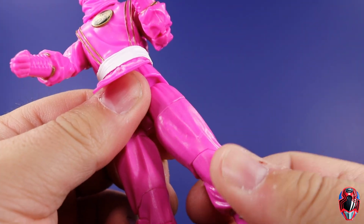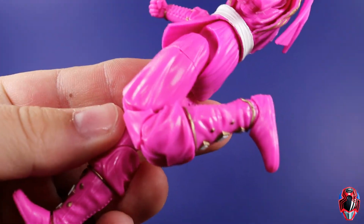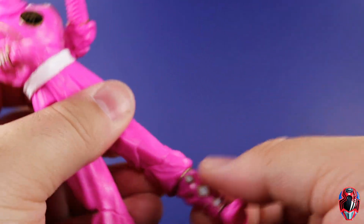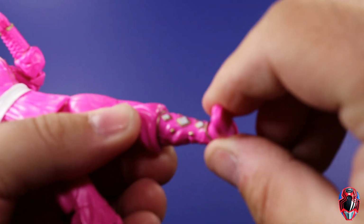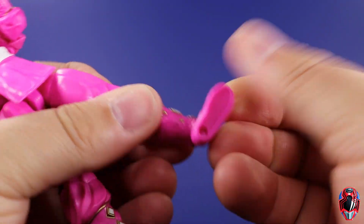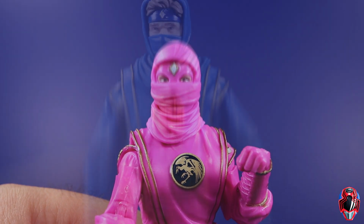There is an upper thigh cut in there, double jointed knee that is pinless. And that actually doesn't look terrible because they are supposed to be baggier pants, so that looks pretty good. There is a boot swivel, so you get swivel at the calf there. Foot hinges all the way down, hinge up, ankle pivot, peg holes at the bottom of the feet. So pink has the best range of motion, but the guys are probably going to be pretty lacking.